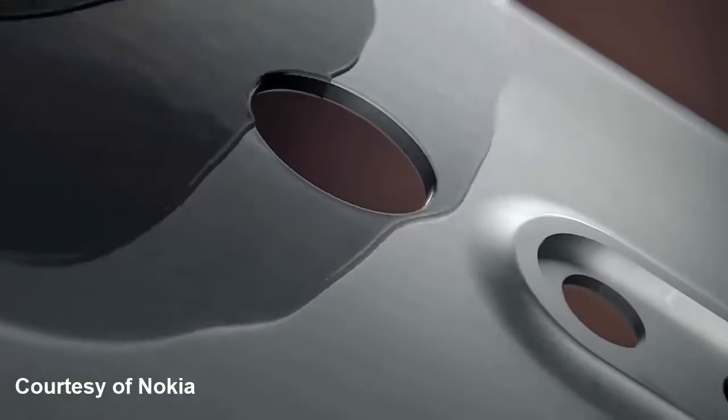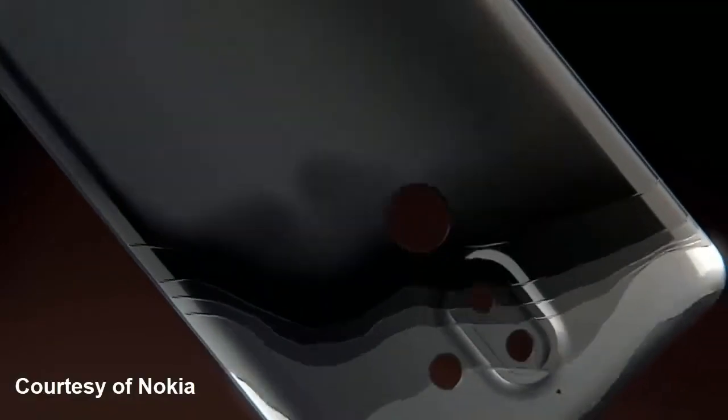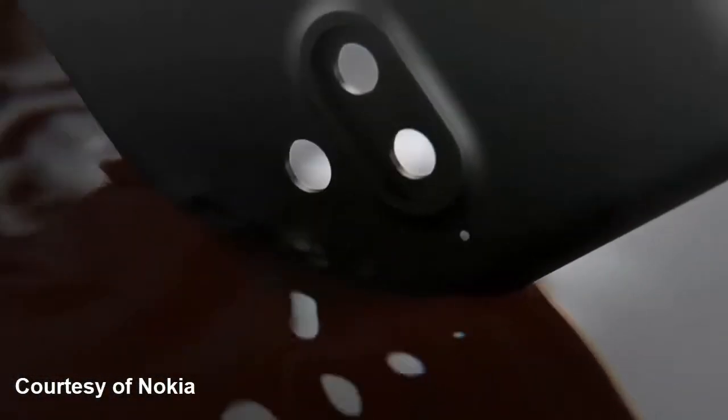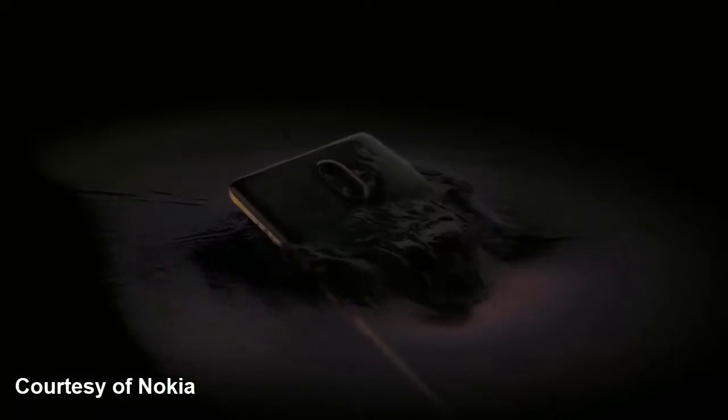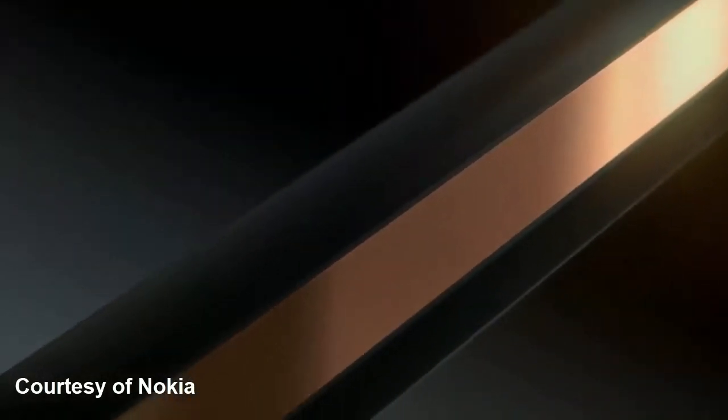For the ultimate feel in the hand, each Nokia 7 Plus receives no less than 6 layers of ceramic feel paint. Machined from a solid block of aluminium, its edges anodized twice to accentuate the design.